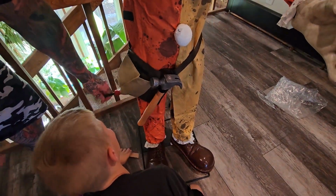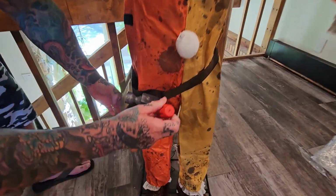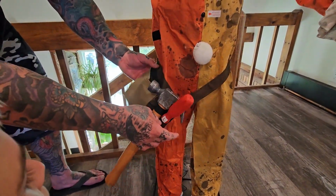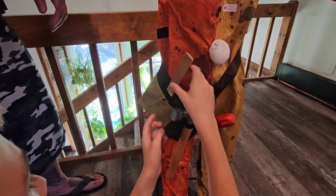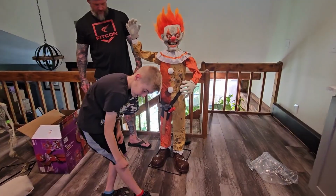Whoa! What? Oh, they didn't sew the bottom of the pouch. Whoopsie doodle. Looks like Mom's gonna have to sew that. I can sew that pouch shut. Yeah, they didn't sew the pouch shut, bros. Oh, yes. Sinister Steve, that was a nice, easy production.